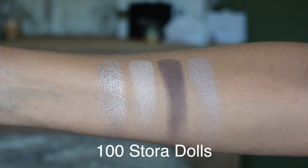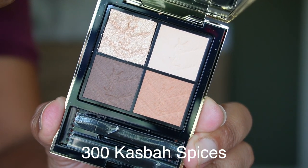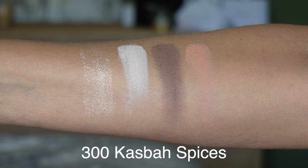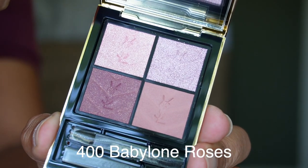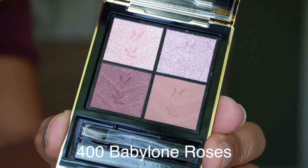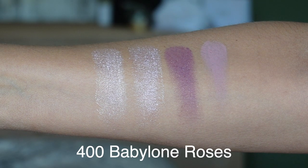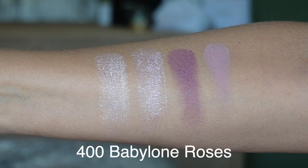So these are a couture eyeshadow quad with satin, matte, metallic, and shimmer finishes for iconic YSL eyes. High pigment payoff in a soft, oil-enriched formula for up to all-day wear. With six new palettes inspired by the dusty pinks of the Casbah, the spice colors of the Souk, and the soothing tones of the designer's Paris Atelier. You can express yourself with an edge. So again, I did pick up three palettes: 100, 300, and 400.